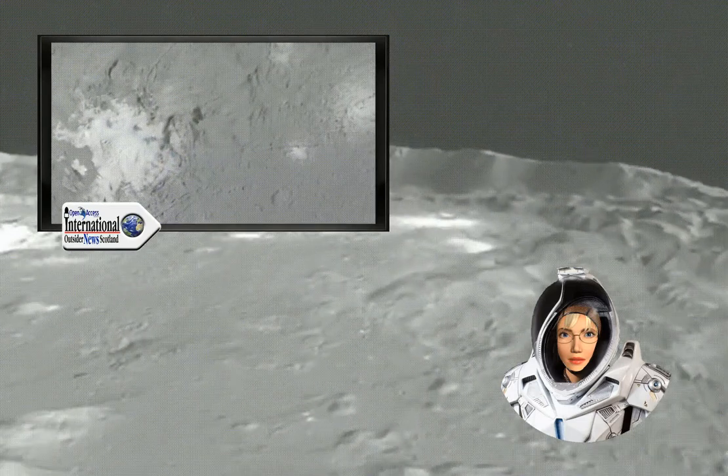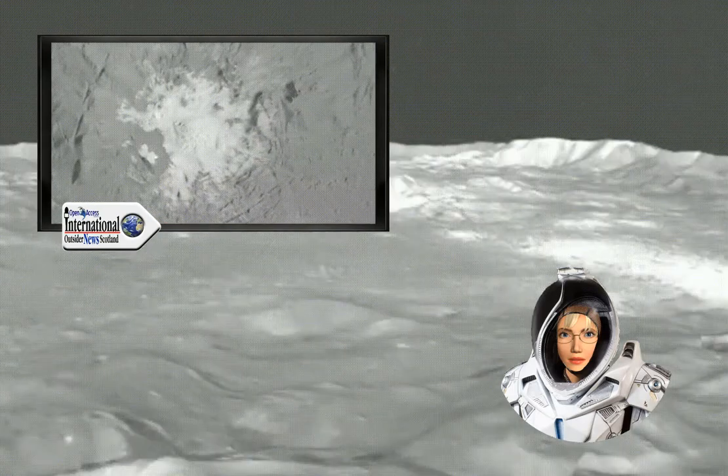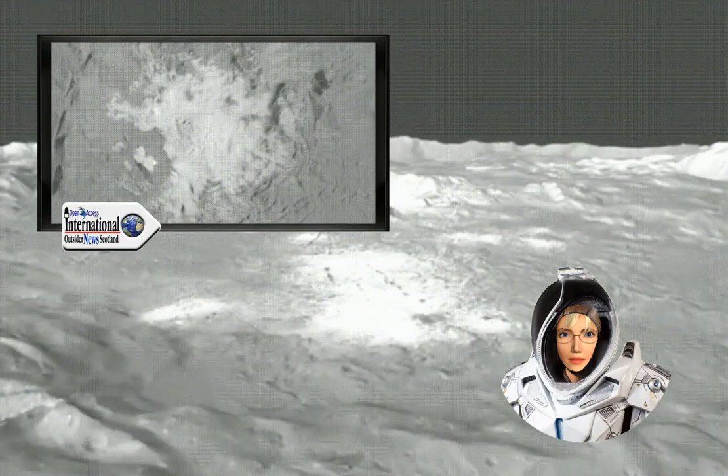What we're seeing is an indication that there are liquid brines potentially in the subsurface, even in the present day, rising to the surface and becoming these bright spots. And that tells us that there has to be a process providing energy to drive these fluids to the surface.